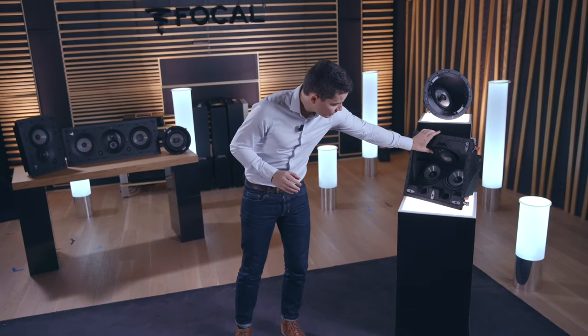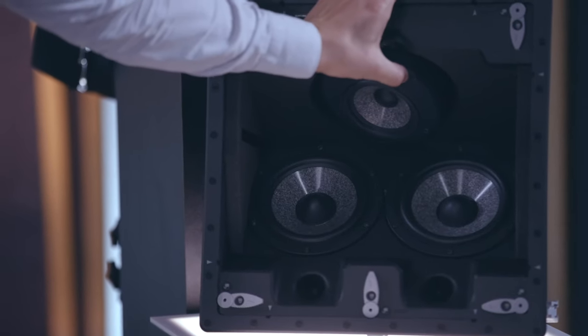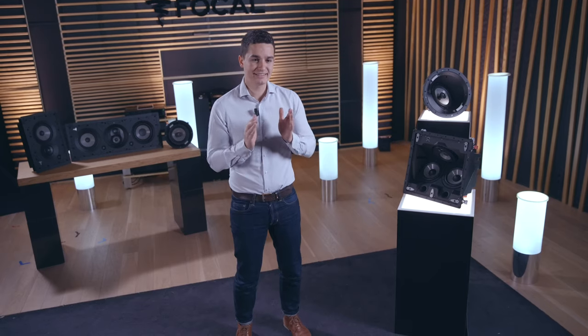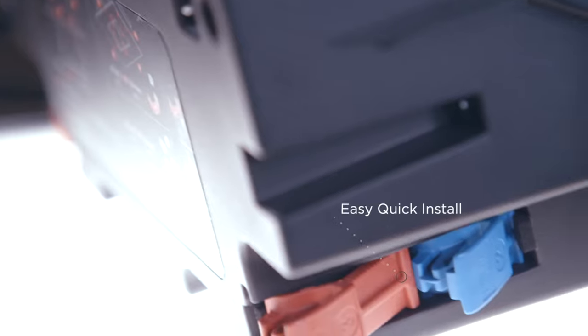But as you can see, here the medium tweeter part can rotate to adjust perfectly to the listening position. And this is also perfect for left, center, and right channel for your home theater. Like the other in-ceiling product, you also have the Easy Quick Install.